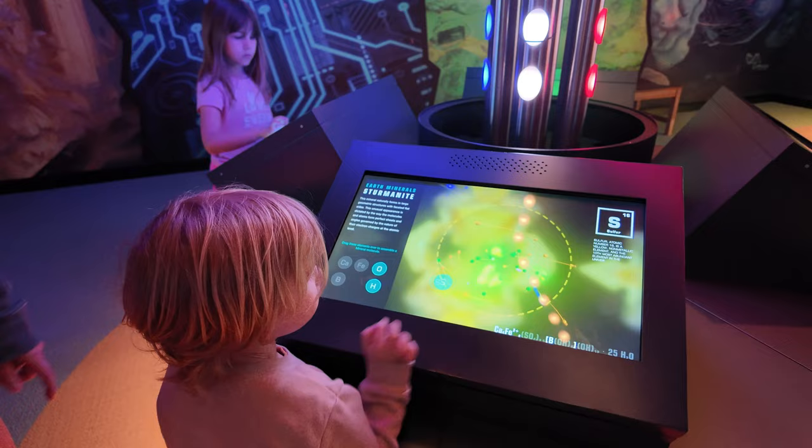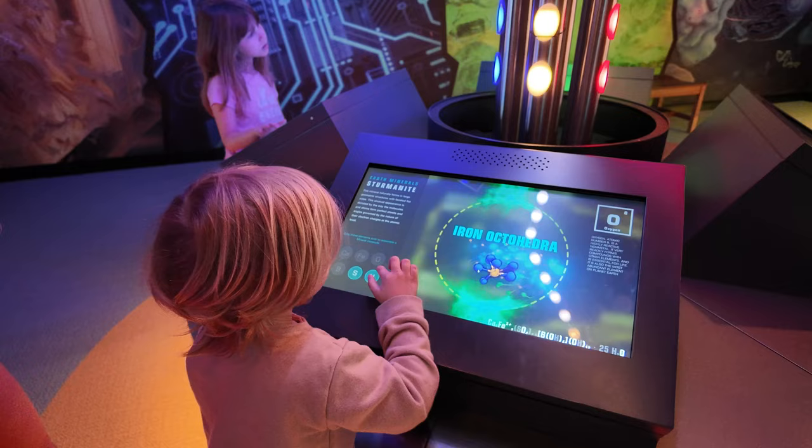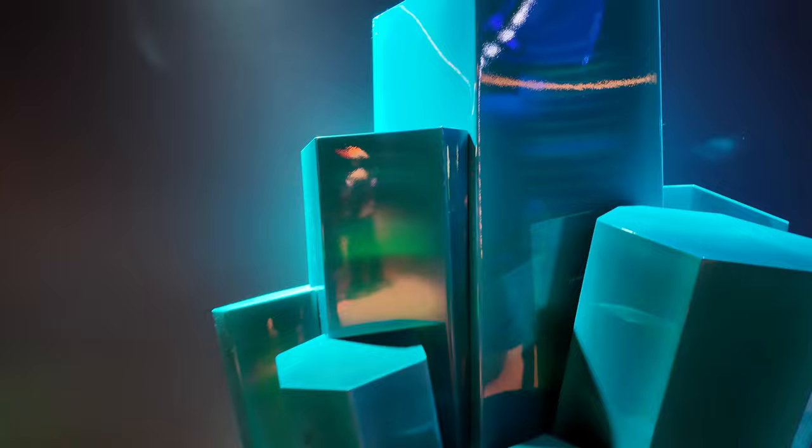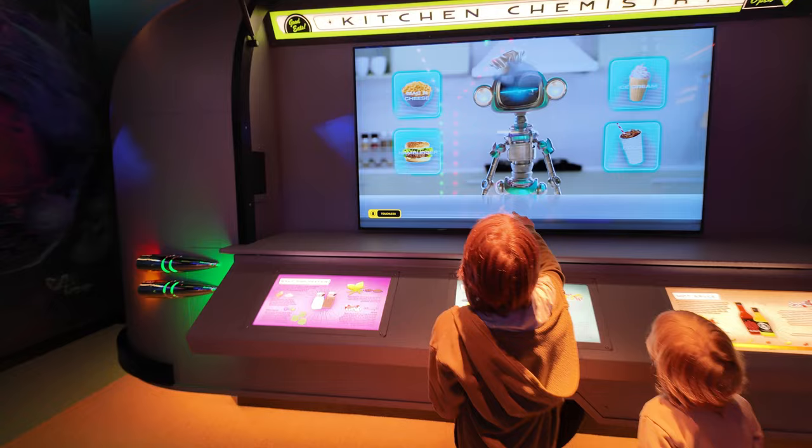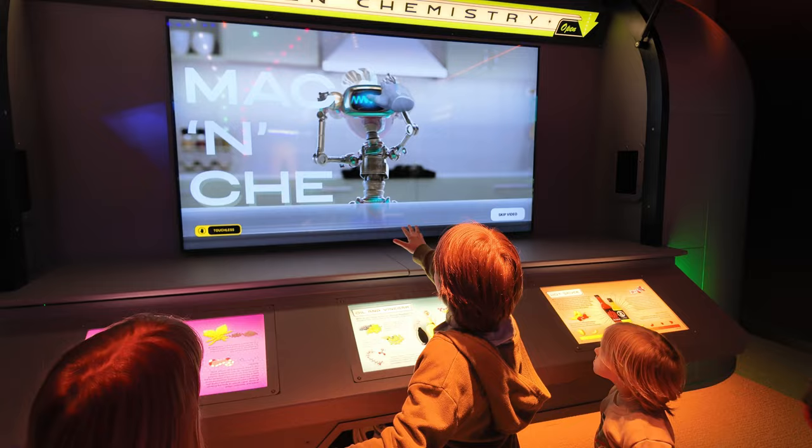Check it out in a second. You're a rock star. Weston wanted to do this hand tracking thing. Oh, mac and cheese. Yeah, I knew that one.